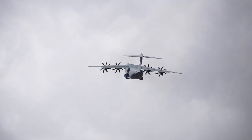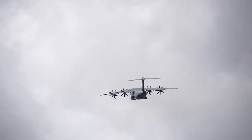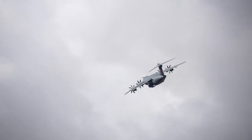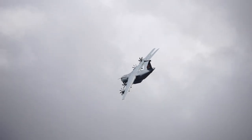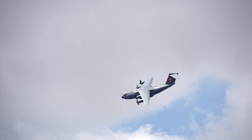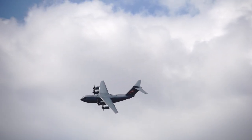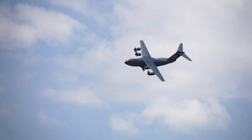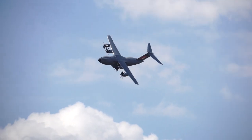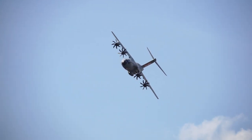Remarkable performance of this aeroplane, always on display thanks to its manufacturer, Airbus Defence and Space, four turboprop, four Europrop International TP400-D6 powered airlifter. Equally at home in the strategic or the tactical environments. And this, of course, is why it's so appealed to the Royal Air Force, with whom it's now very much in service at Brize Norton as the Atlas C1.